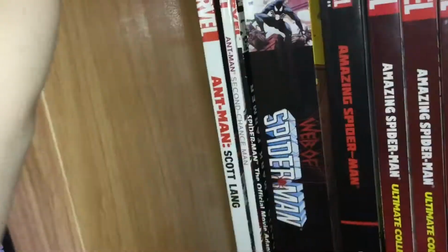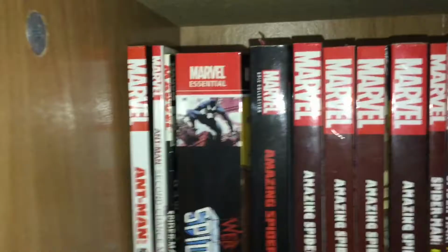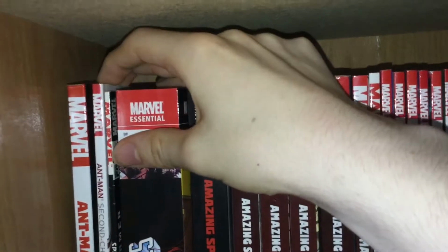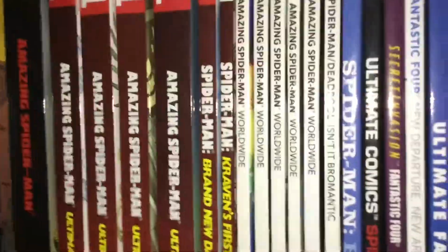Moving over. So we've got the Ant-Man Scott Lang collection. This came out in 2015, so it's all the stuff you need to know about Scott Lang before seeing the Ant-Man movie. It's quite good. I enjoyed the material in here. I'm actually thinking about reading it again. This I actually have read a few times. This is Second-Chance Man by Nick Spencer, who hates the fans but is a good writer nonetheless.